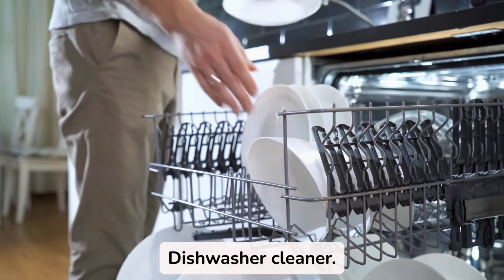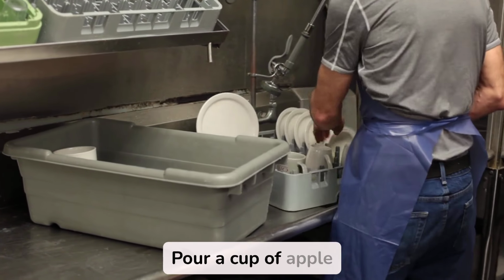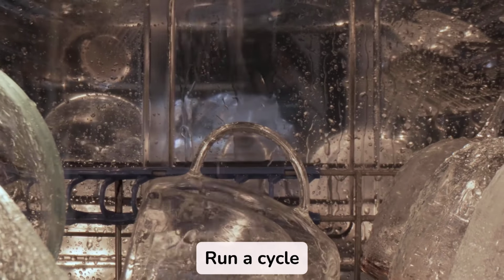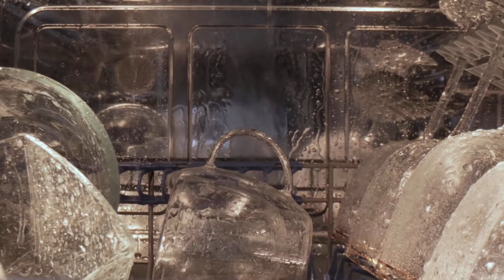37. Dishwasher cleaner. Remove limescale, grease, and unpleasant odors from your dishwasher. Pour a cup of apple cider vinegar into a container on the top rack. Run a cycle without any dishes. This will clean the interior, leave a fresh scent, and improve performance.